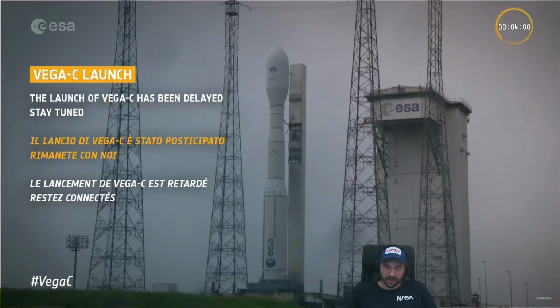So once again, we're in a 4-minute hold right now. The launch sequencer was reset after a hold from the first launch attempt. It got down to about a minute 30, and then the computer said no. The launch pad sequencer said nah, never mind.